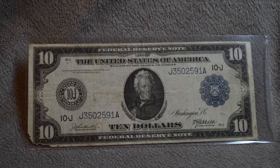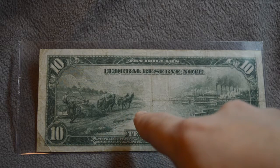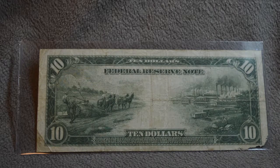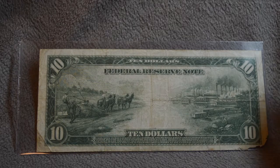So this is a 1914 series, Jackson on the front, and this one's a little more interesting on the back. This is called the Agriculture and Industry design on the back here. So on the left you have a couple of farmers and a team of horses working the land. So that's talking about the agricultural prowess of the United States. And then on the right side you have all sorts of manufacturing going on. You've got the railroad cars, you've got factories, all kinds of smoke puffing out into the atmosphere. So that's just reassuring everyone that yeah, we are industrialized, we're powerful. So that's what they were celebrating on the back here.